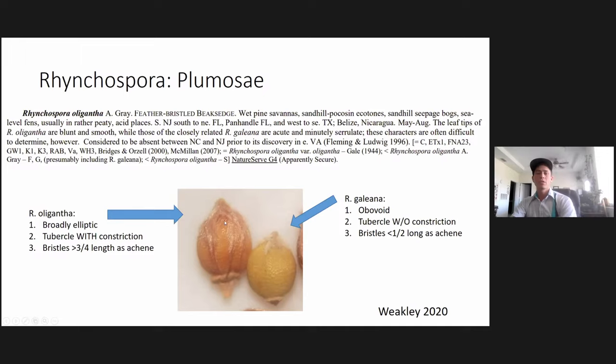Unfortunately for you guys, I have pictures of Rhynchospora oligantha and galeana right next to each other. And you can see how this achene, sometimes you'll have some overlapping characters, but generally a little bit more elliptic than galeana, which should be obovoid or more rounded. The tubercle has this constriction. And the bristles are either 3/4 the length of the achene or exceeding the length of the achene. And you can just see how much shorter these bristles are with Rhynchospora galeana. Both are plumose, both are kind of feathery, but the length is really key in splitting those two out.